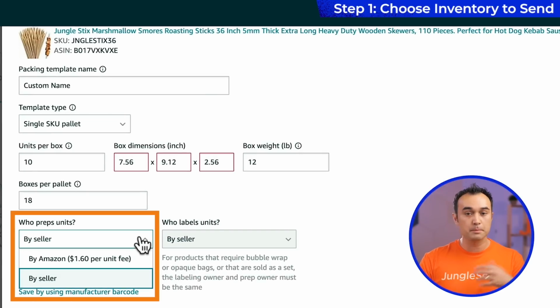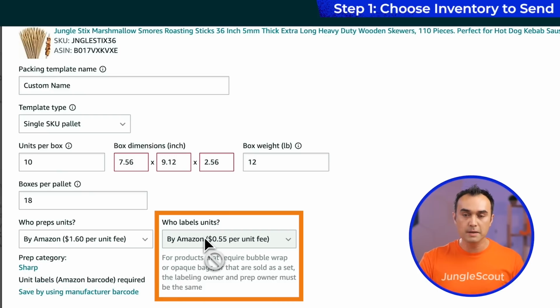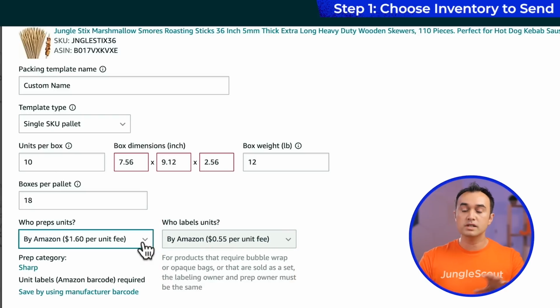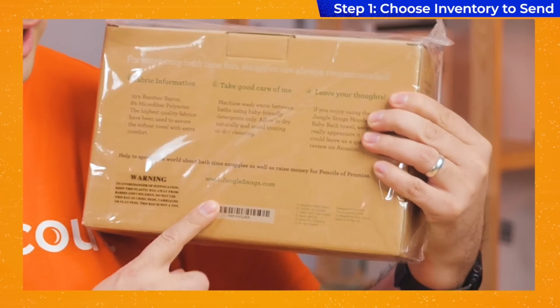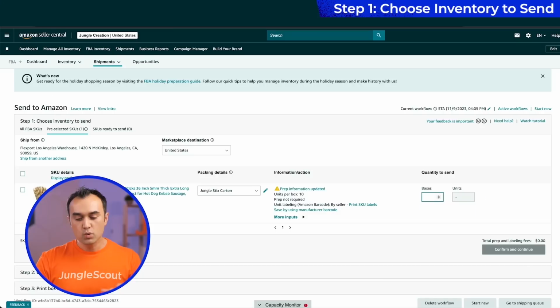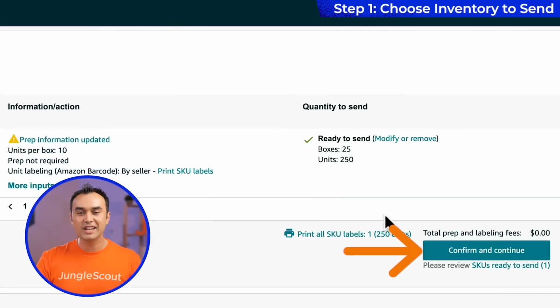We recommend having your supplier or freight forwarder do the prep rather than Amazon, as Amazon's gonna end up charging you more for it. Plus, if Amazon ends up doing it, then in some of these categories, they're also going to have to label your products as well, which again comes at an additional cost that could be saved if you got your supplier to do it instead. Now, when it comes to applying your labels, just like I mentioned earlier, try asking your supplier to print the label directly onto your product packaging. That way, you never have to worry about sending them to your supplier or anyone ever putting stickers on them ever again. You'll now need to enter the quantity of boxes that you're sending in, and then click Ready to Send, and then click Confirm and Continue.